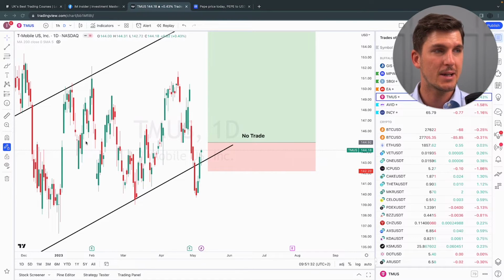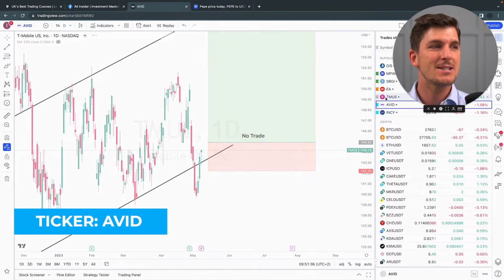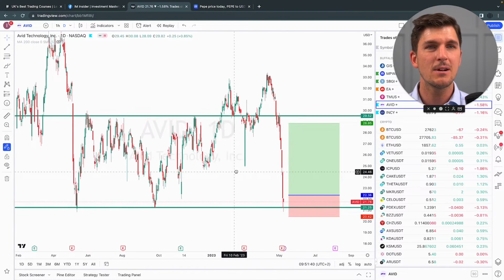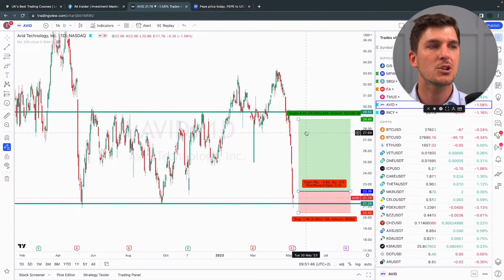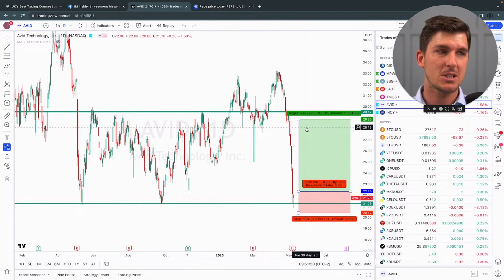And in terms of trading, not parking, but kind of active investing at least, if we look at these 2 companies, I think they are really promising. We have one that is Avid Technology. We have a good looking buffalo here. We're putting the order above, with a good 3-to-1 reward risk ratio. So we're making 3 times as much as we're risking.